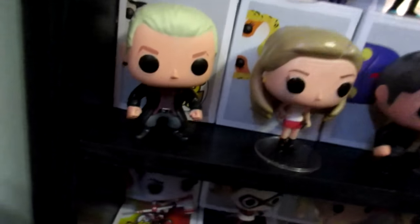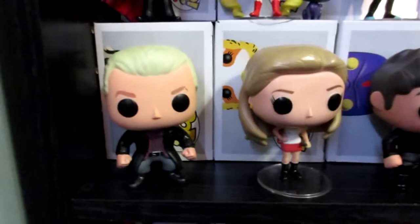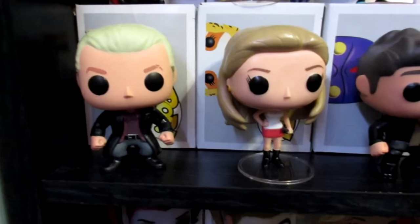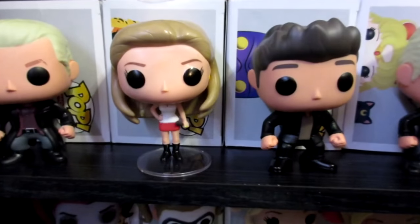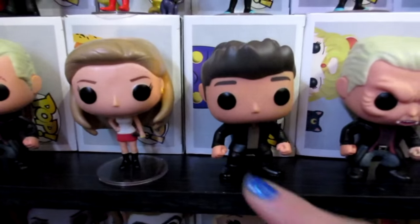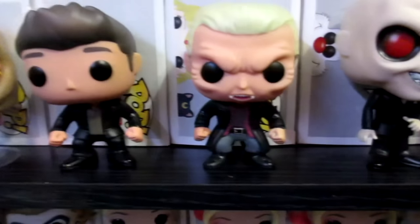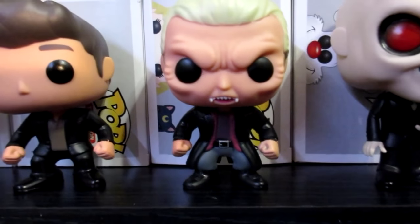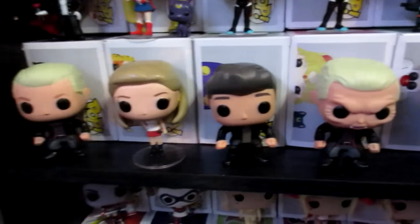Now, okay, now we come to the pièce de résistance. Okay, this is my collection. This one is the one I have been trying to complete forever. And these are the three that I got today. Buffy, Angel, and Vampire Spike. Buffy, you can get single, but Angel and Vampire Spike are really, really expensive and hard to get.